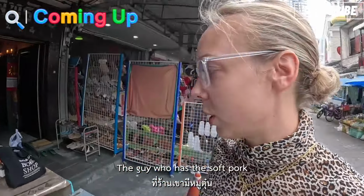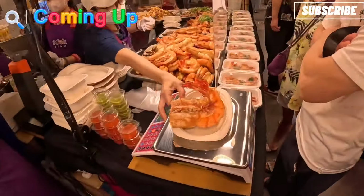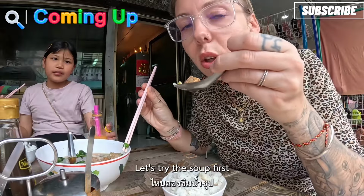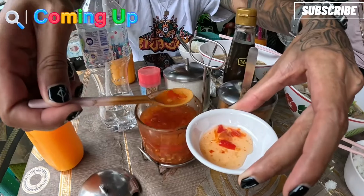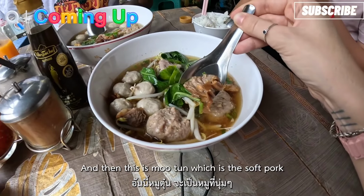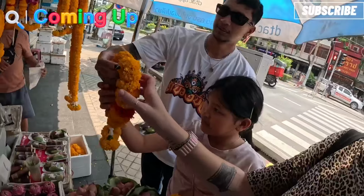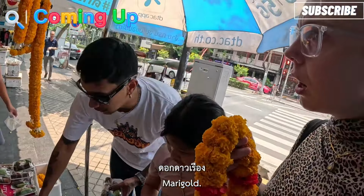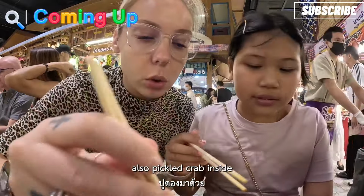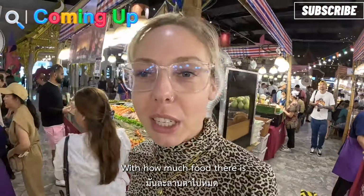The guy who had the soft pork. Look at that shrimp, so big. Oh yeah, man. They put something in orange juice that makes it so good. Oh, it looks so good. Let's try the soup first. And then, like fresh pork. And then this is the mutton, which is the soft pork. Oh my god, look at the crocodile. What flower? So the papaya salad has also pickled crabs inside. There's so much food choice here, you literally will be overwhelmed with how much food there is.